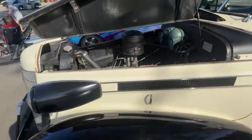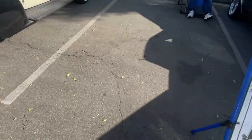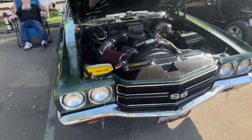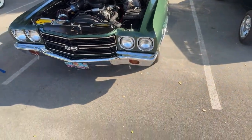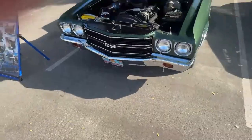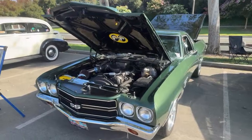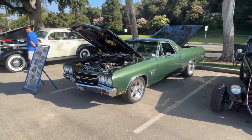Oh crud. All right, I'm gonna give up on this. Well, here's a '70 El Camino. Let me give up on the stabilizer again. I don't think I charged it. It said it had a full battery. So we have a little bit of shaky cam here. Sorry.